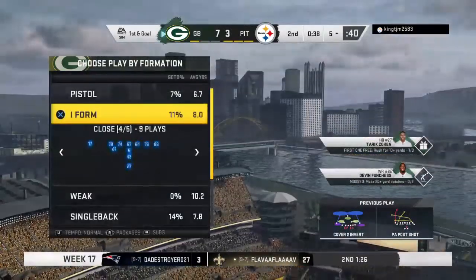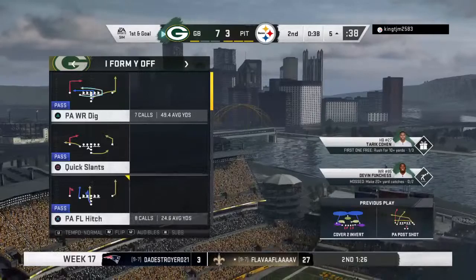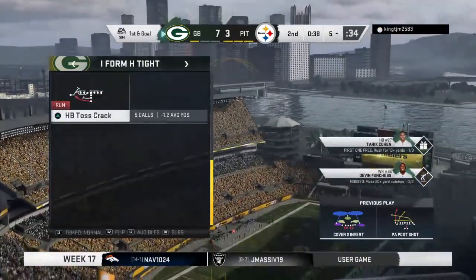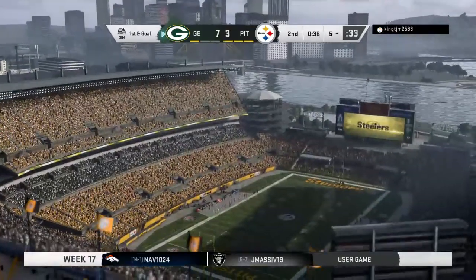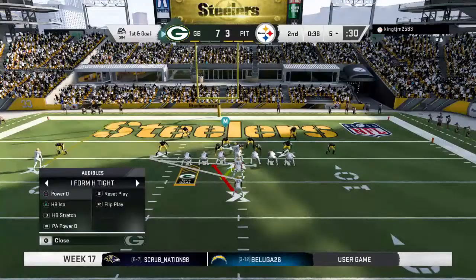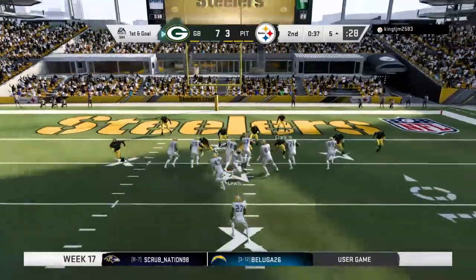Now the Packers going to go ahead and use the 2nd of their timeouts as they stop it here with just under 40 ticks to go in this 1st half. They come out here in the I. 2 big plays in succession. Not sure this D knows what hit him, but now they got to get ready.